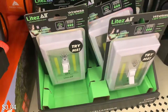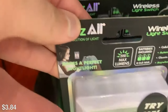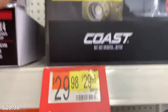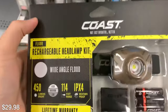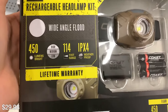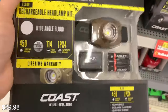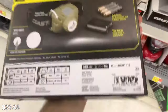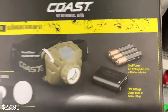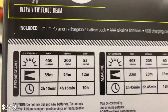Again, this light switch. I don't know why this is everywhere. Every company seems to have these, but I don't know. Maybe you can use them in your rear storage or something like that. Now this one I've never personally tried, but it has a lifetime warranty, so I think it is worth a try. I have a really solid one myself, but if I didn't have that one, I would probably go with this. It's 450 lumens, which is pretty decent, and it's got a wide angle. You can use these rechargeable ones is what I would use, just because that's personally what I like.